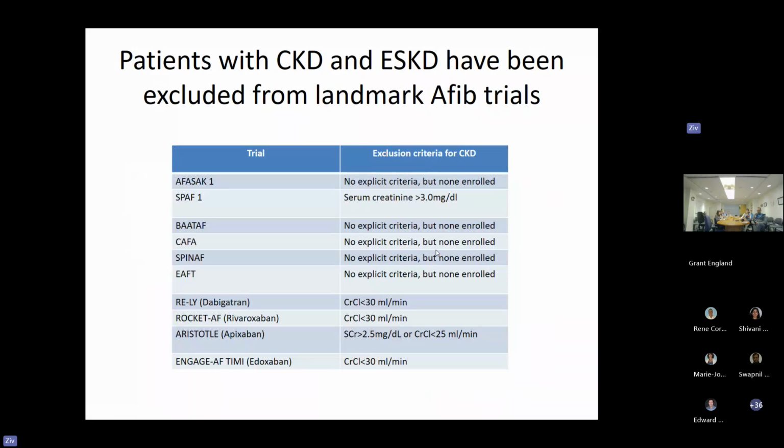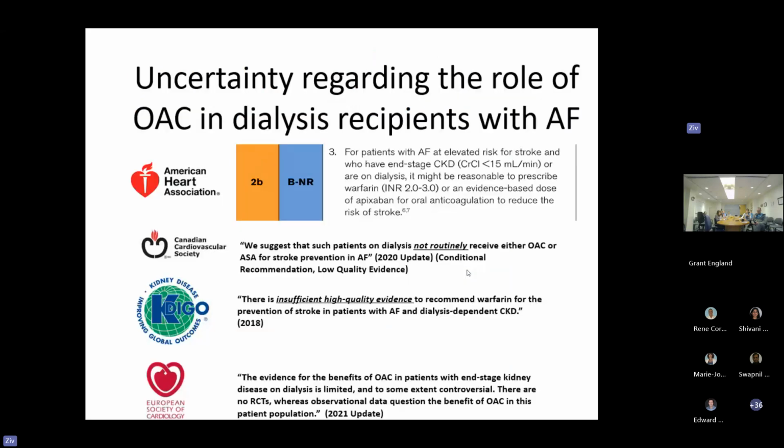But what's interesting is that individuals with advanced CKD, in particular those with end-stage kidney disease, have all been excluded from those trials. And so therefore, we're really flying blind in managing these individuals and knowing what to do, because we don't have gold standard evidence for how to manage them. And this uncertainty really trickles down into the current guidelines that are out there in terms of how to manage individuals who have atrial fibrillation that are receiving dialysis.